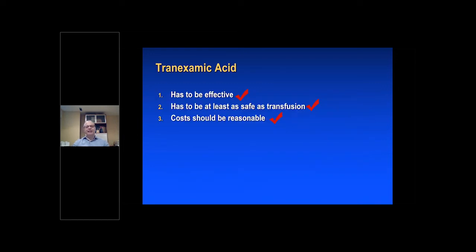Overall, though, putting it together, tranexamic acid is clearly safe and effective in the majority of situations, and it's pretty cheap. Each amp costs about $8. Actually, it's even less now, I think $6 to $8. So 10 milligrams per kilogram would be 1 amp in most patients. So repeating it one more time would give you 2 amps, so $16 or so. So it's a pretty cheap alternative that's highly effective.